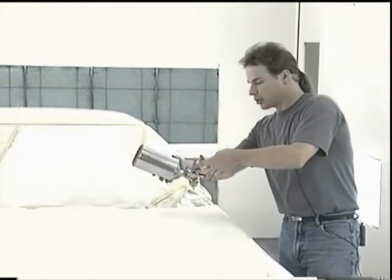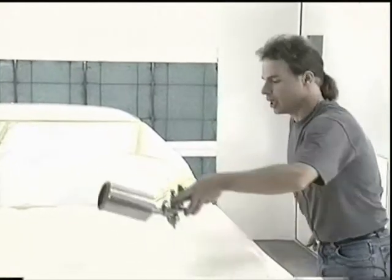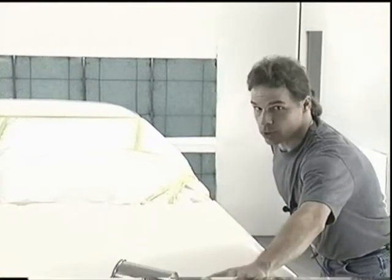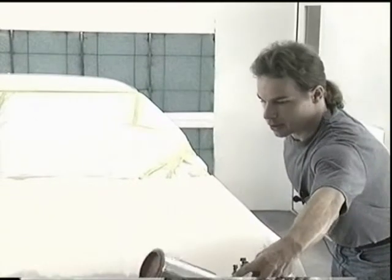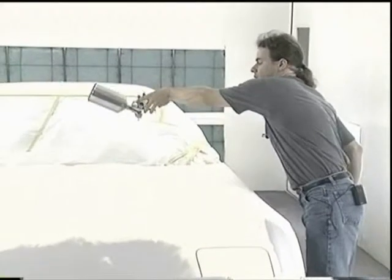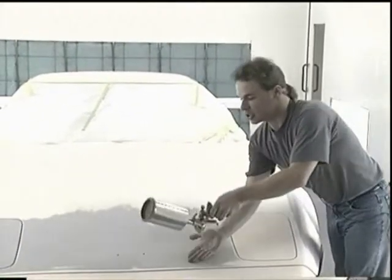Now also, you want to make sure that you're in a linear pattern and use your wrist, and when you get to the end of your panel, don't sweep. What you want to do is spray past the panel and then cut off. Come in with a little bit of air, come into your panel, and then cut off. When you sweep, what you're doing is you're misting, and it's getting an inconsistent pattern towards the end.